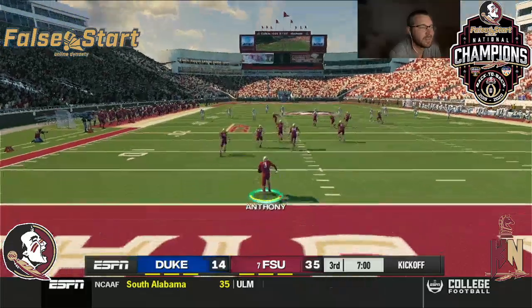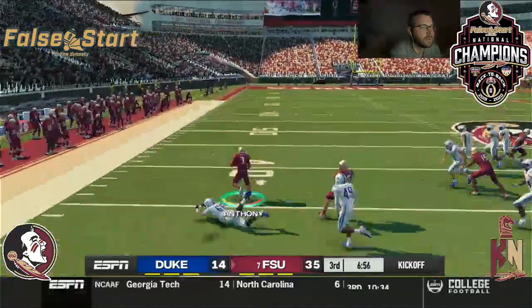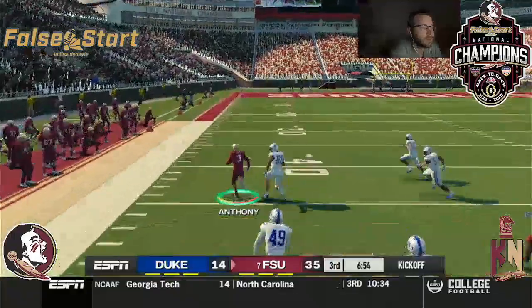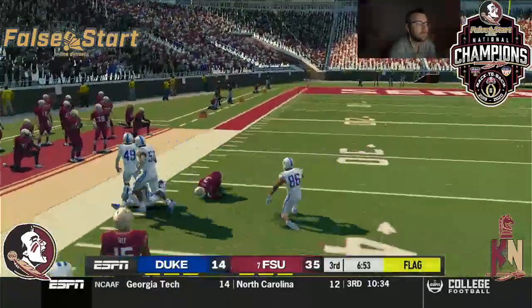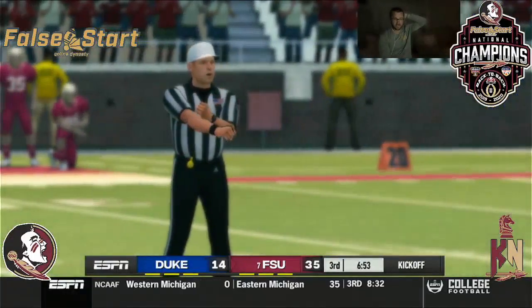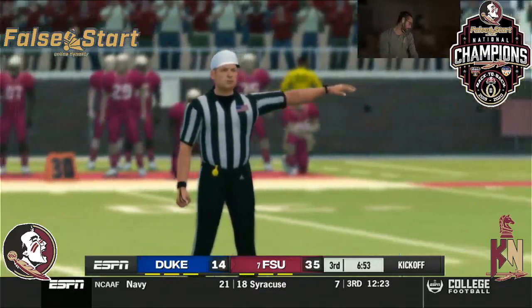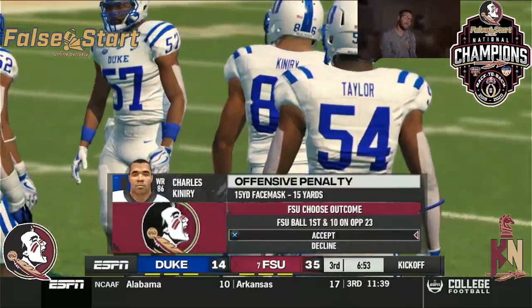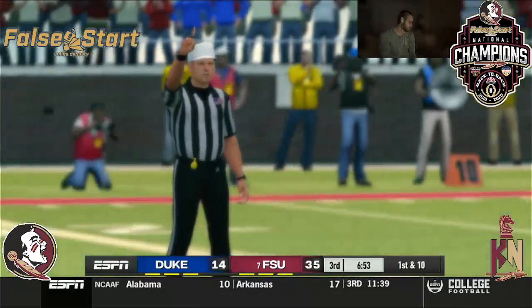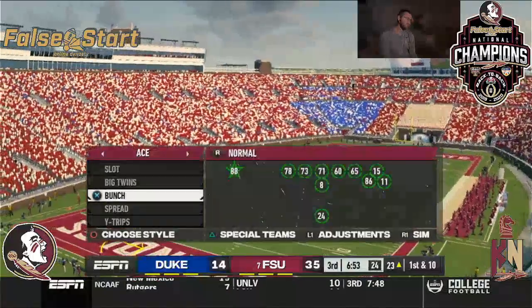Second half action just about ready to start here. Nice kick, plenty of distance. He's to the 20. The 50. I thought he had number 3. And he's taken down at the 38. Personal foul. Face mask. Defense. Still first down.